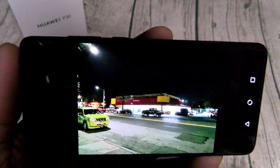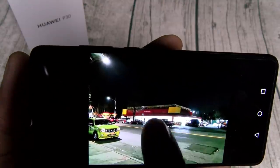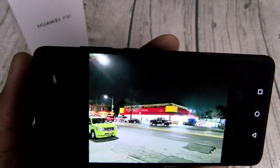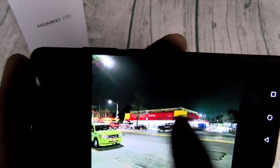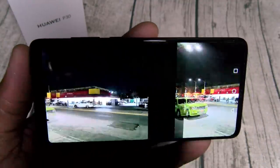Check this out again. Now this is a regular photo I took at night. You can't even see that tree, and the store awning is pretty dark. When you activate night mode, now you can see the tree, and the awning is bright red. So night mode is not a gimmick, it actually works.